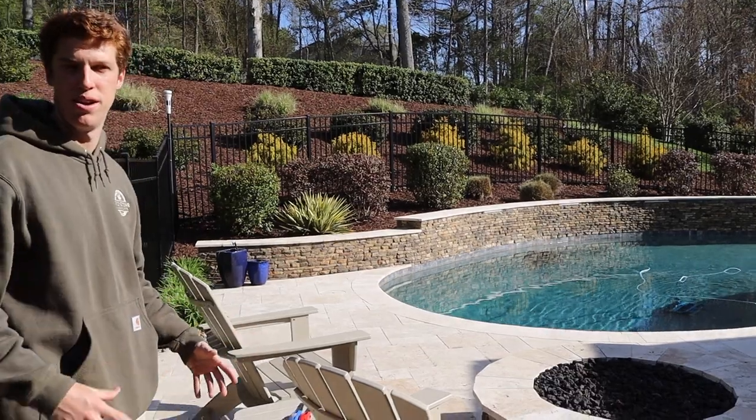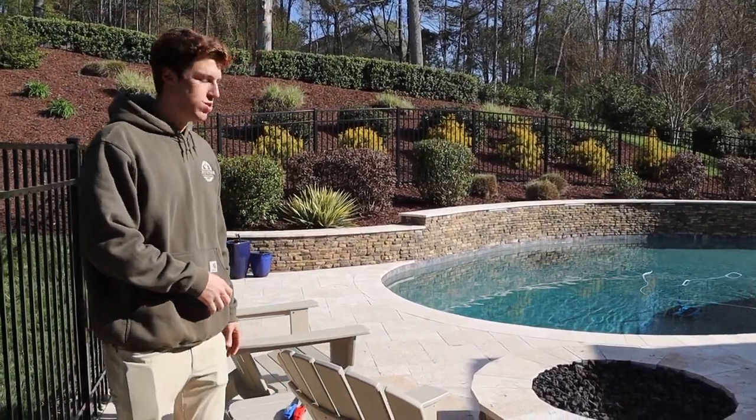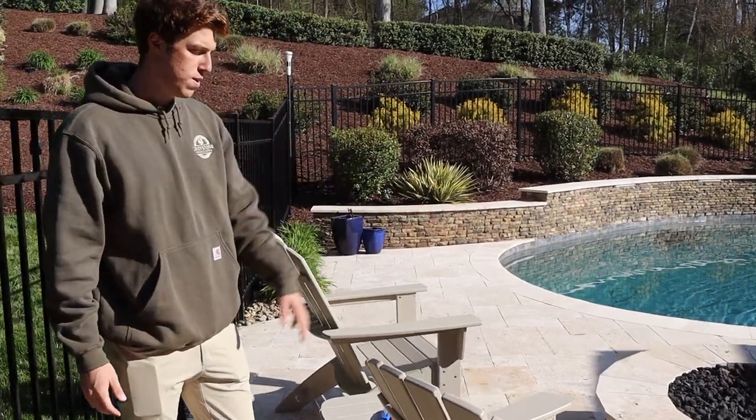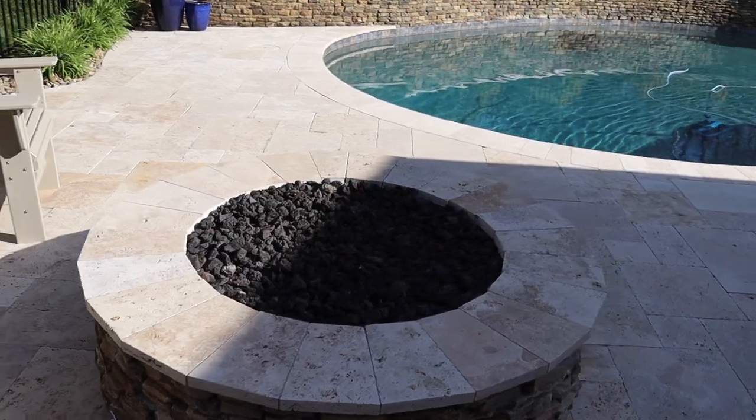They had some landscaping right here. They wanted no maintenance, so we took out the landscaping bed. We added the travertine, and we added this gas fire pit, and super usable. This flame gets massive.